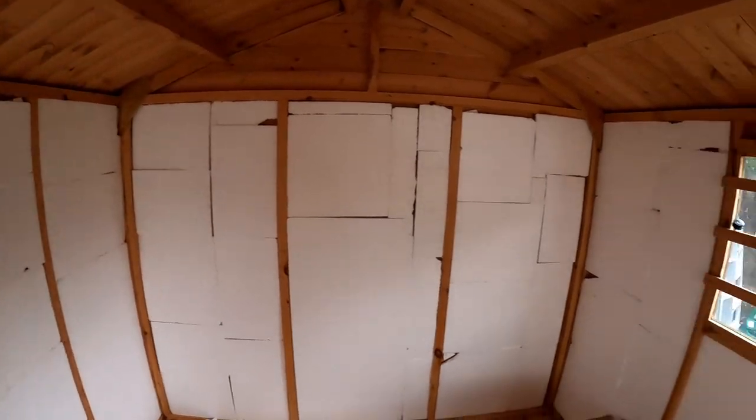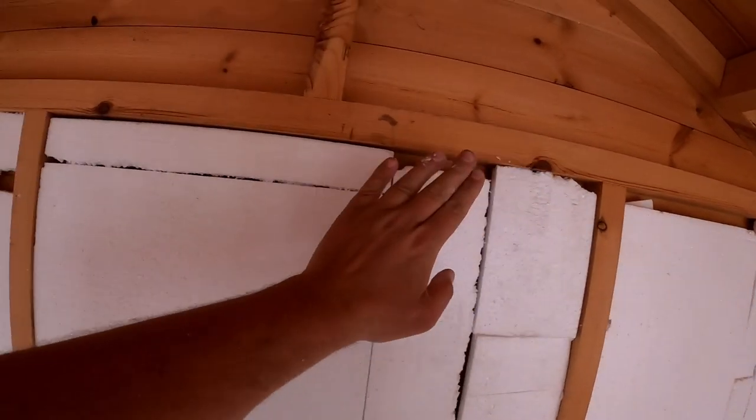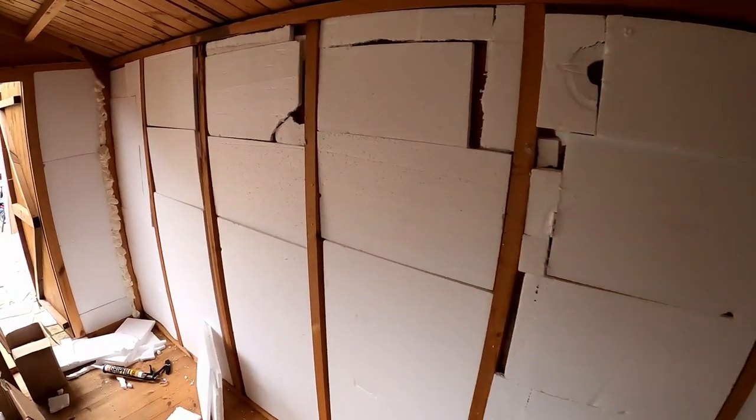I do have some aluminium tape, which once I've filled the gaps and then cut off any excess, I think I'm gonna use the aluminium tape to just kind of tape the gaps in between each bit and down the edges. I believe that will help quite a bit with how well insulated this shed is.